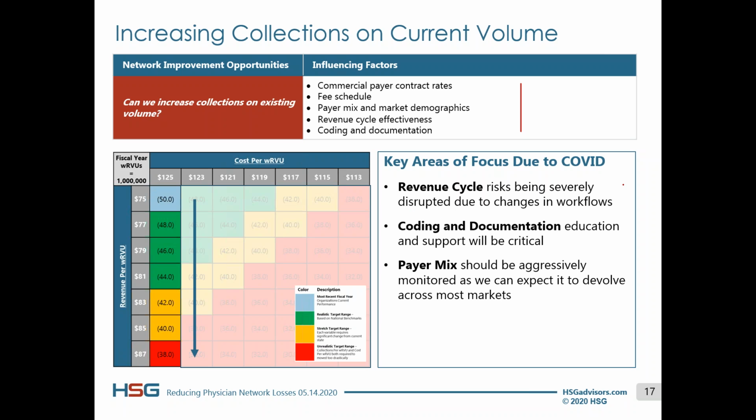The first thing that we've been pointing out to clients, and I think everyone's probably experiencing, is we have a lot of disrupted workflows. We have providers out of office, we have staff out of office. We have different ways we're deploying providers and staff. We have providers and staff coding and documenting things they haven't documented and coded before. We see revenue cycle being at risk of being severely disrupted for a while. And so that's something that we recommend organizations actively work to get their arms around right now.